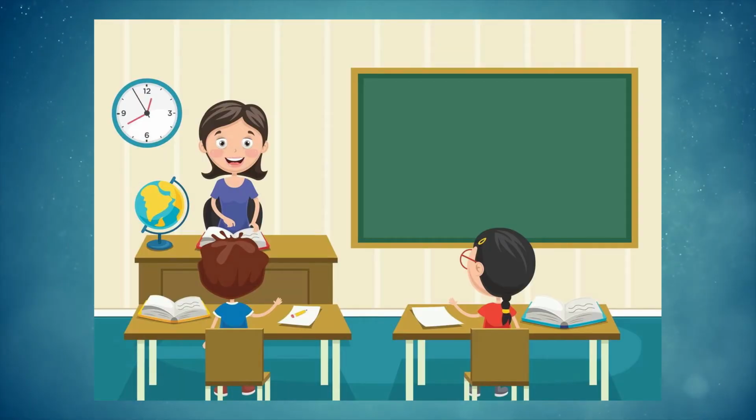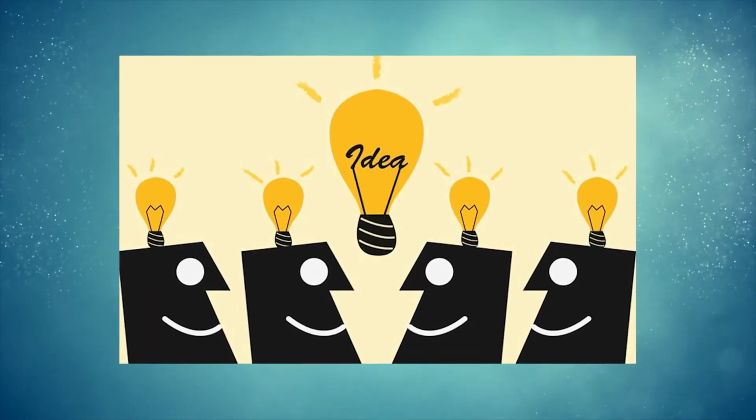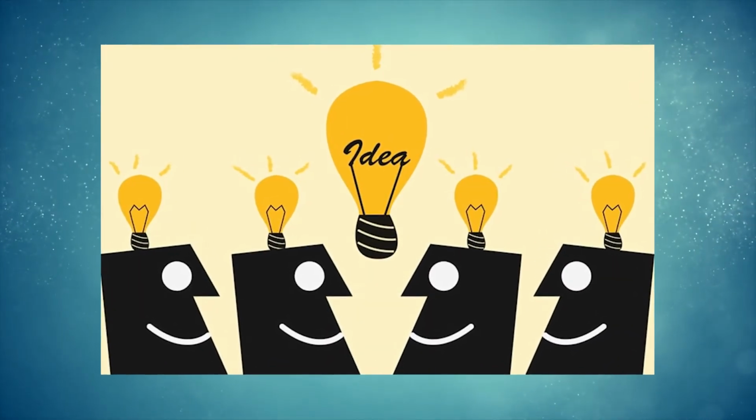Let's say a teacher has to teach a lesson in English. The lesson, I think this is from grade 4 English NCERT books, Helen Keller. So first, the learning outcomes should be listed out by the teachers. After the learning outcomes have been listed, there can be an ice-breaking session. Now, the ice-breaking session is extremely important because here a lot of brainstorming happens.